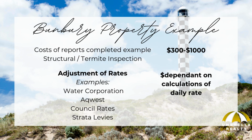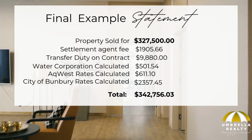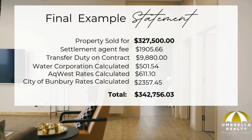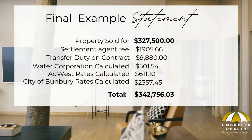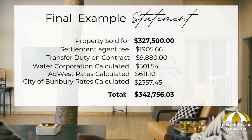Something else to think about is land tax if it is applicable, and strata levies if they are applicable. So really you can see that you may purchase, in this case, a property for $327,500, but all those other fees have led it to be $342,756.03.